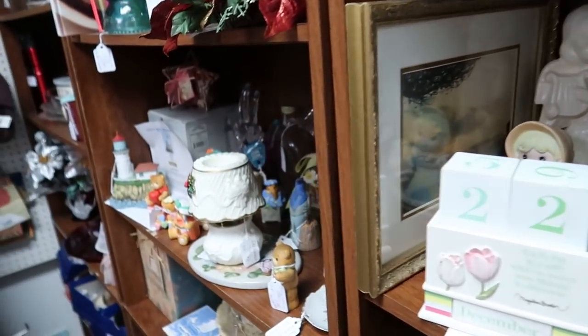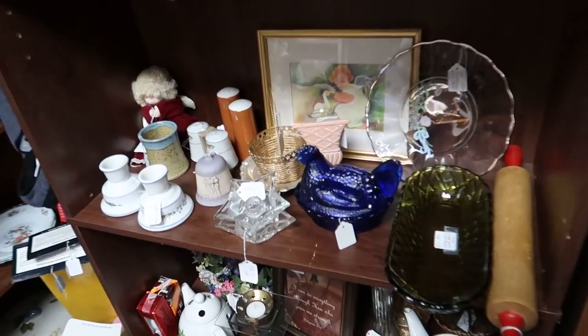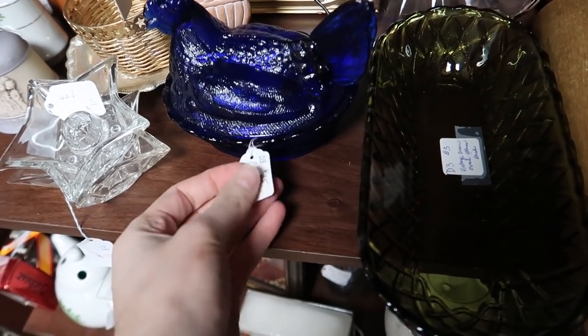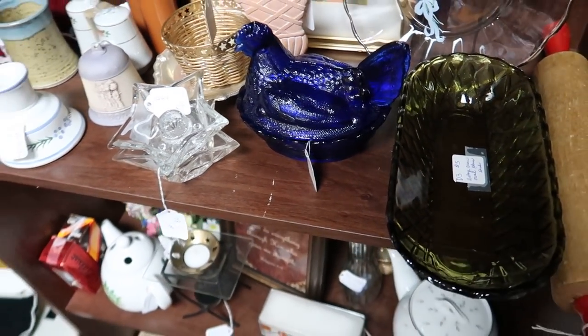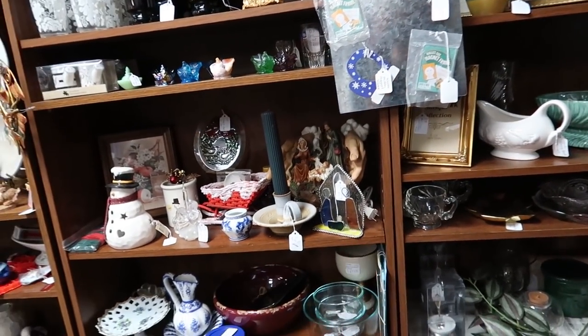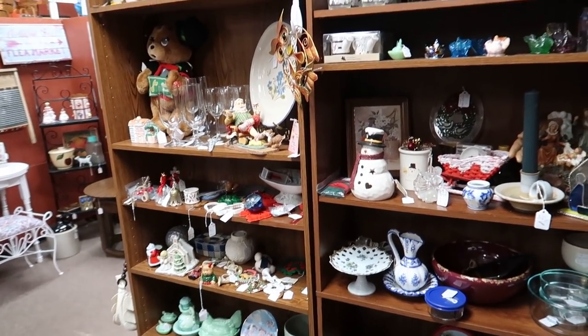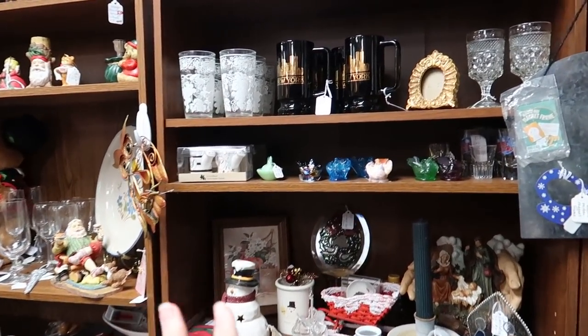Okay, this booth is a little bit better with the lighting. It's not as flickery, so that's good. Here's a cobalt blue hen on a nest. $35, yikes. Yes, we are looking for vintage, of course. I am so psyched that I was able to get that milk glass bowl. I'm gonna try not to talk about it anymore.